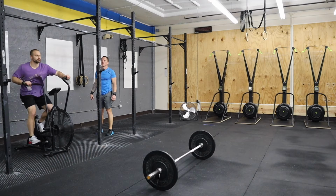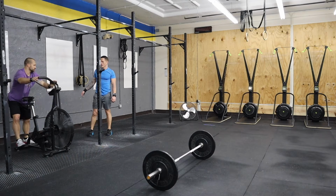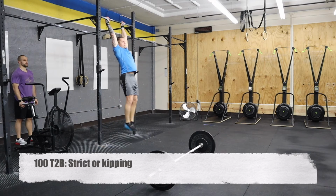For the toes to bar, every rep of the toe to bar must start with an athlete in a fully extended hang position. Each rep will see an athlete's feet pass behind the vertical plane of the rig post and end when both feet simultaneously make contact with the pull-up bar between the hands.